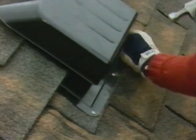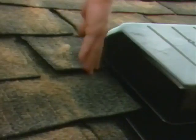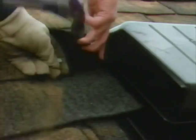A properly installed roof vent shouldn't require any extra caulking or sealing, and the heat of the sun will cause the shingles to settle back down and seal to each other.